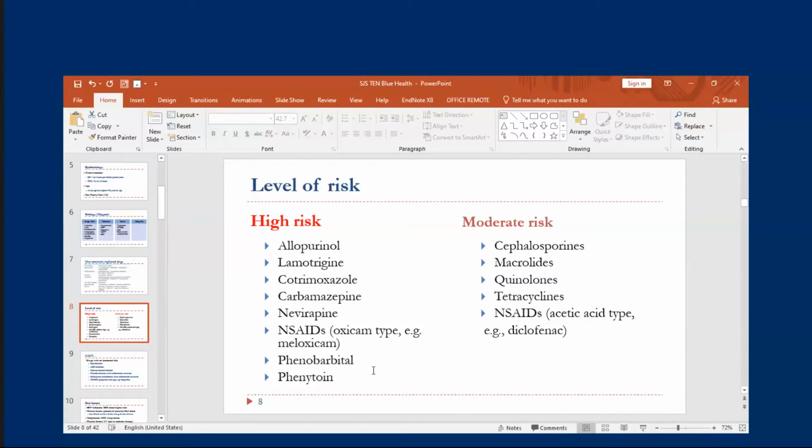Phenobarbital and phenytoin are also included in high-risk drugs for the development of SJS and TEN. So when it comes to moderate risks, the cephalosporins, macrolides, tetracyclines, and the acetic acid type of non-steroidal anti-inflammatory drugs, the commonest one being diclofenac, which is available in our setup, is said to be moderate risk.